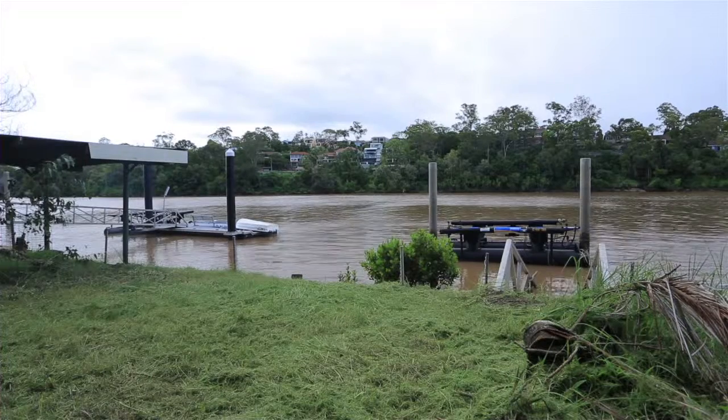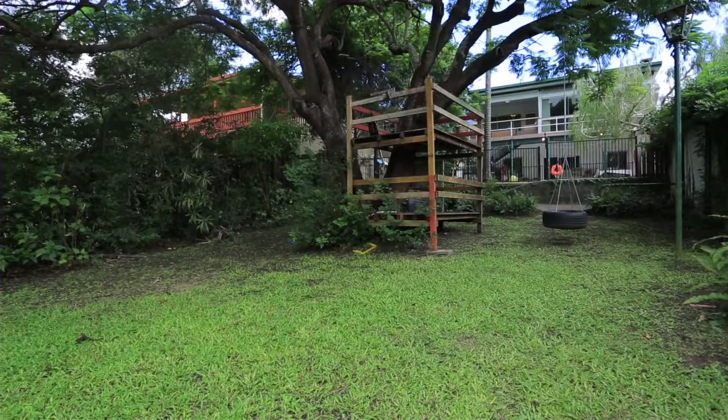Owner's instructions are very clear. Sell our riverfront property. As the sign says, with this property you can either renovate or detonate and build your dream riverfront home. I look forward to showing you through.